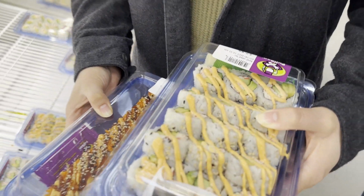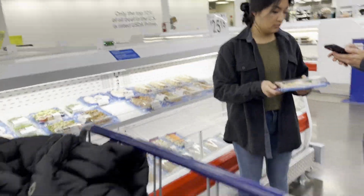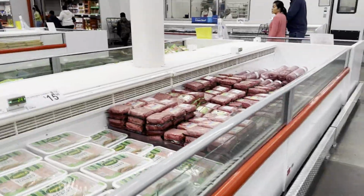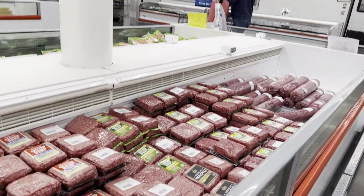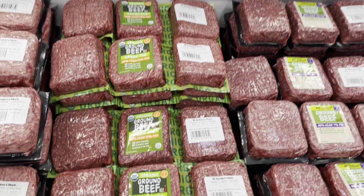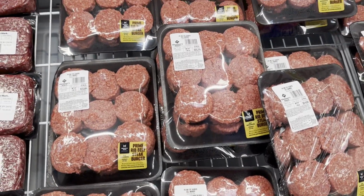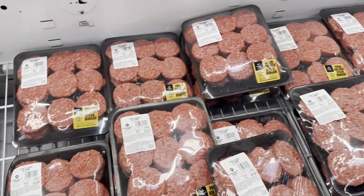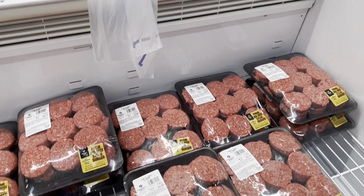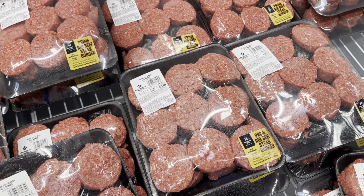Scan and go. Scan and go, y'all. So far, the cart is filling up nicely. I'm heading over here with the mic to my favorite ground beef. Oh, we love buying these little baby patties. They're on sale at Sam's right now. Check out how we love to prepare these. The kids love these in the Hawaiian rolls.